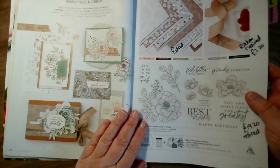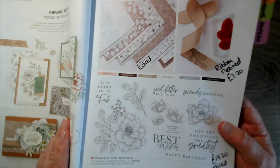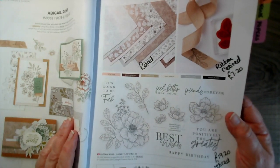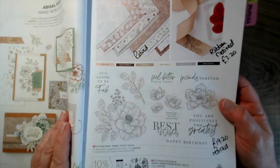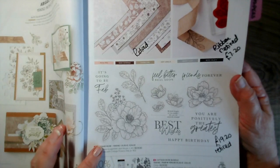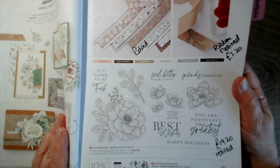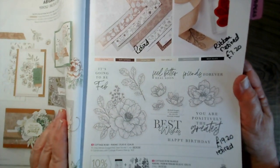We're on to page 56. So Abigail Rose papers, those stunning papers that you can colour in, and they have Sahara Sand, Crumb Cake, Petal Pink, Early Espresso, Vanilla, Smoky Slate, a really nice combination of colours. So that's retired. The ribbon has retired and is reduced to £7.20. And then the Cottage Rose stamp set is retired at £19.20. Really pretty, especially for colouring in, great for weddings. And I always like this Best Wishes and Happy Birthday set of stamps.